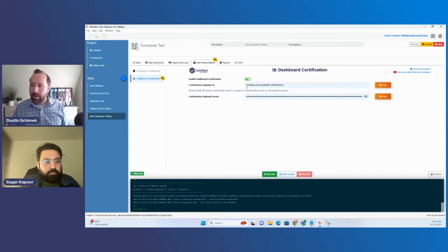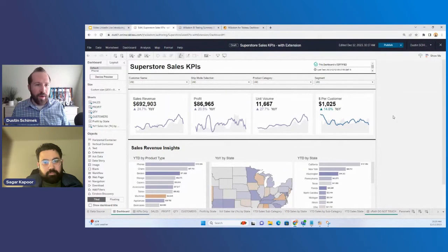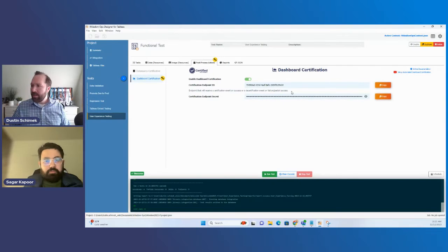And when you do that, what happens is you get an endpoint ID and secret that you're going to want to copy and put into the configuration of the extension itself. And let me go back to my dashboard that had the extension and show you how that works. Okay, so I'm back in my dashboard and I've got my extension up here. I'm just in Tableau Cloud right now. You could do the same thing in desktop. It's just literally an extension object that you can add to your dashboard. You configure this. You can see that endpoint ID and secret right here. That's going to be where you're going to paste this information.